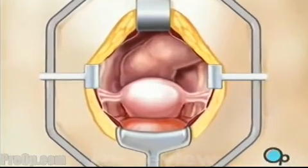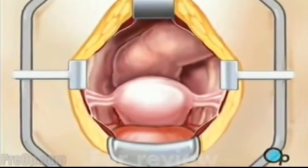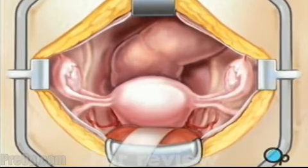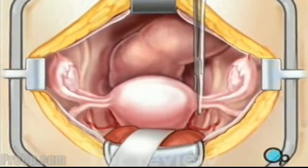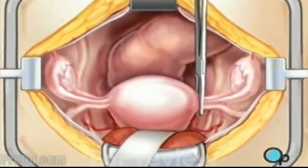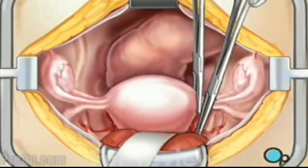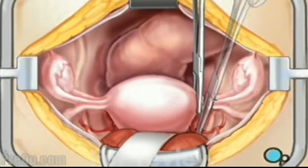Next, the surgeon will inspect the general condition of the abdominal organs. Once the ovaries are exposed, the uterus can then be separated from the bladder. Next, the fallopian tubes are tied off and cut. All arteries and veins connected to the uterus are tied off and cut as well.